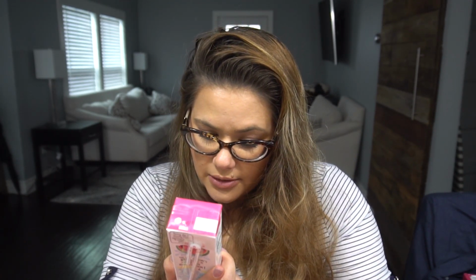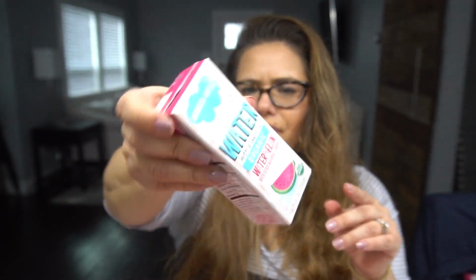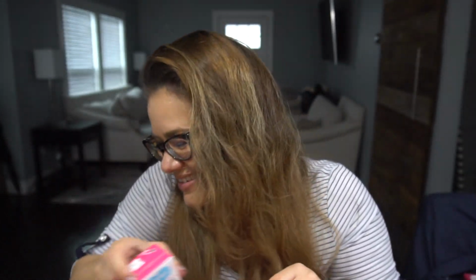Okay, next thing we have here is Wonderwell. No sugar, water with a dash of organic lemonade. Organic watermelon with other natural flavors. I'm not gonna open this because I'm gonna give it to my husband for lunch in his lunch box.